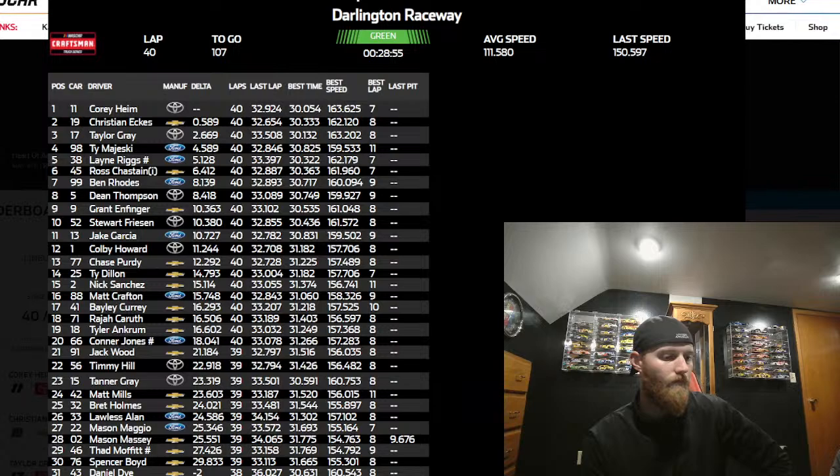There's Daniel Dye. He's still off the pace, a rub on that right front. Could possibly be some suspension damage too. We saw him sparking around the track as he made his way to pit road.